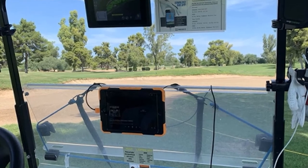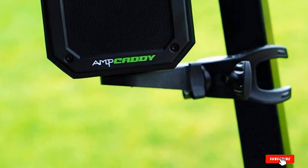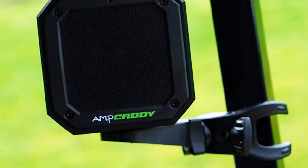Some might find the mounting option of this golf Bluetooth speaker a little limiting, despite the presence of a directional swivel. If you wish to enjoy your music at equal levels of clarity when you are in and outside of your cart, you may be better served by another golf cart speaker model.